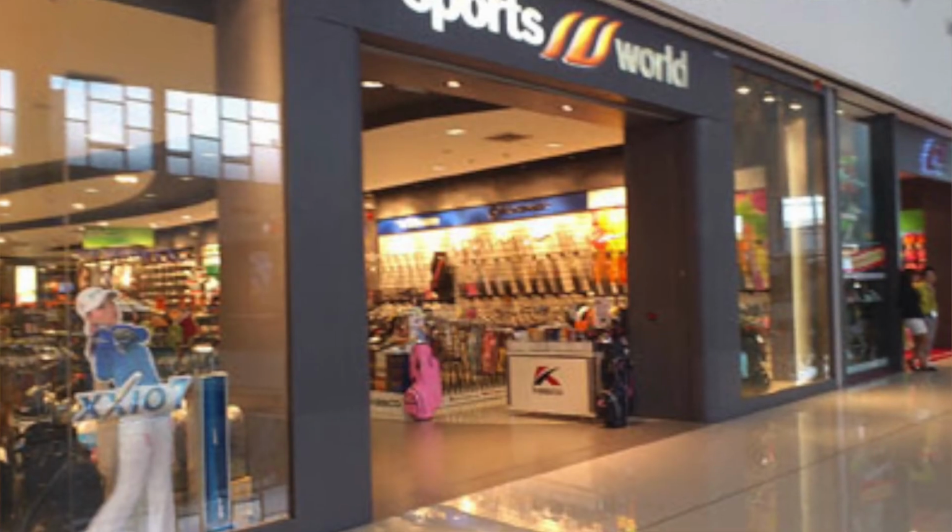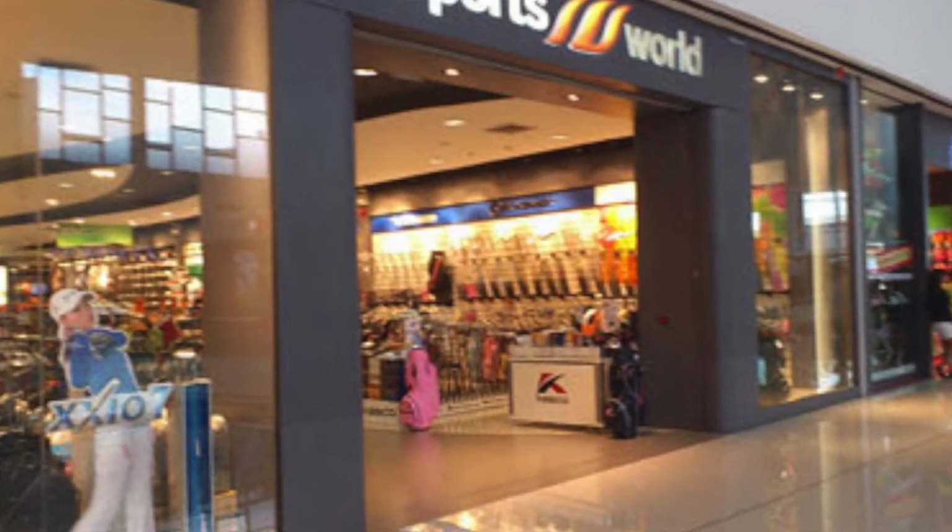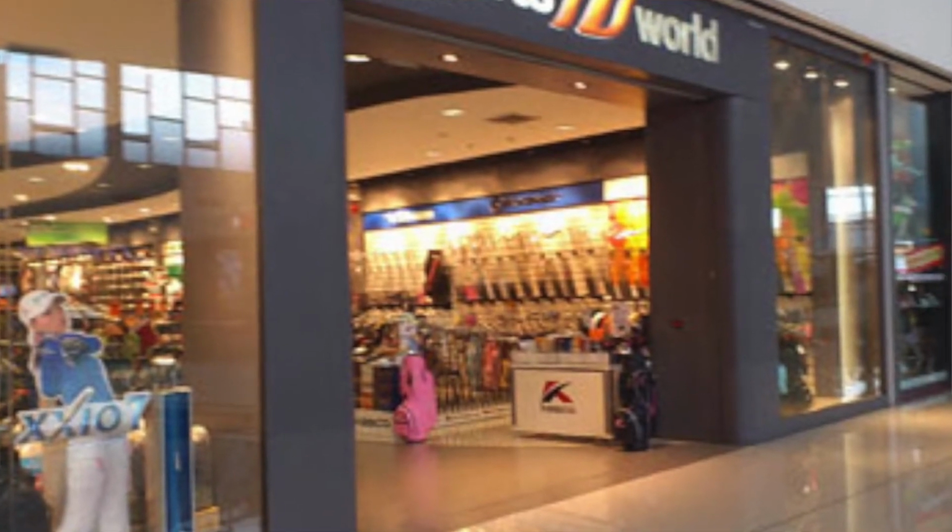I probably didn't mention the center of the second floor, which is like the sports zone. That's a blue zone. Yeah, there's a big sportswear shop and all kinds of sports retailers you can imagine, from Adidas to Under Armour, also Caterpillar. You will find everything there.